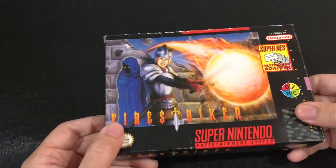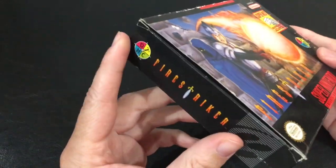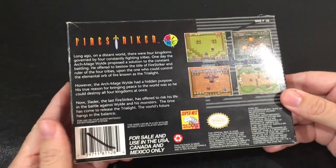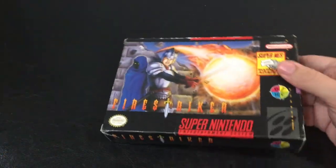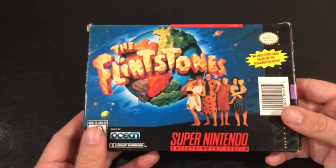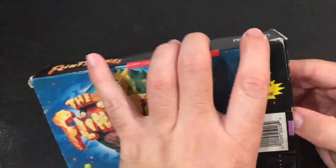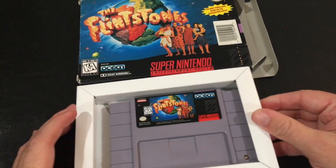We have Fire Striker. Once again, this is just the box only. Looking to complete this hopefully this year, but we'll see. Next up we have the Flintstones, apparently based off the movie there. But yeah, we have that with the cart and game, or the game and box.